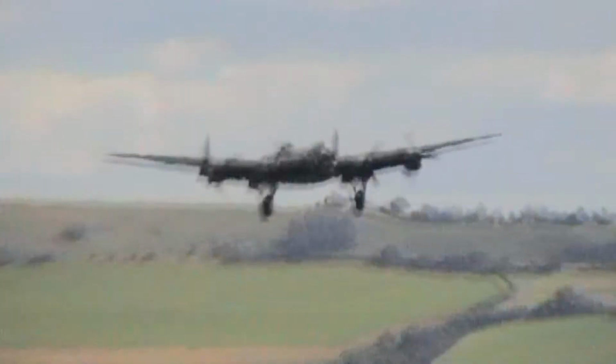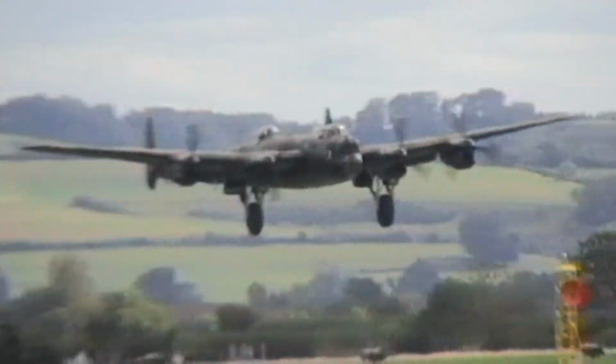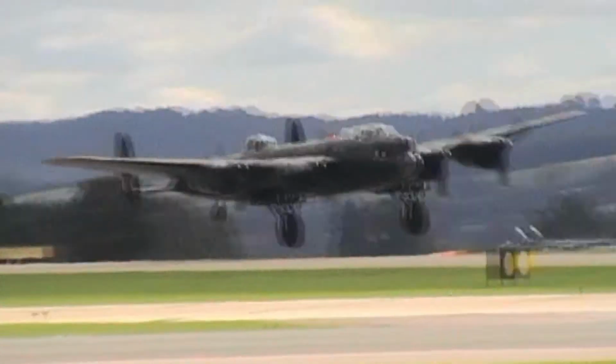He has to kick it straight just before the wheels hit the runway. And I expect he'll do a wheeler, that's to say he won't three-point it, because a crosswind makes this much more difficult to do. So keep it on the main wheels to start with, and then the tail wheel will come down. So there he is, just touching down.